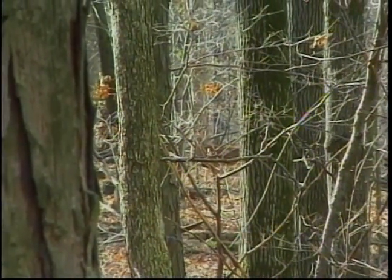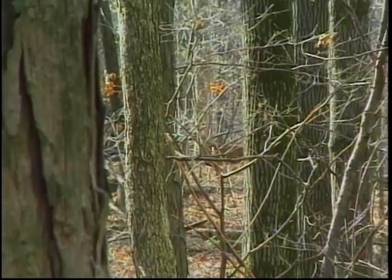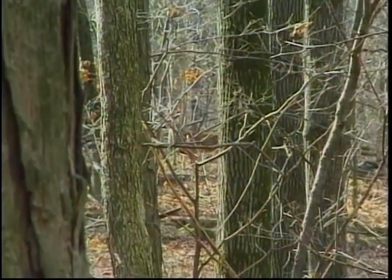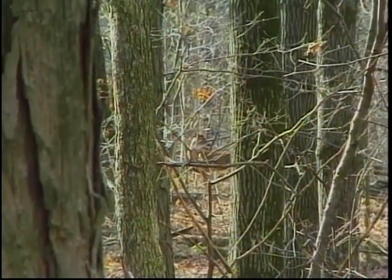This looks like a mature whitetail. He's well ahead of the drivers, slipping through his cover. It's going to be a long shot, but thanks to lots of practice, Walter has confidence in his Knight rifle.